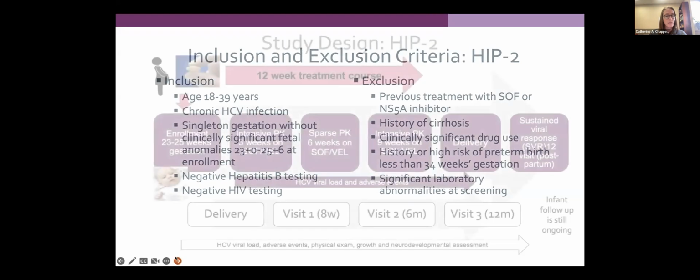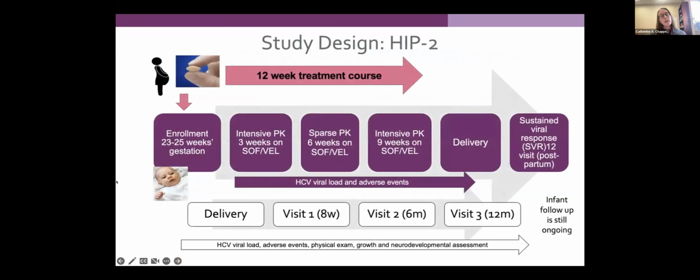So this was our study design. It was very similar to the HIP-1 study. We started enrollment between 23 and 25 weeks gestation. This is after the majority of organogenesis, and actually probably most organogenesis, is completed. And so the risk of congenital anomalies is really not a risk.